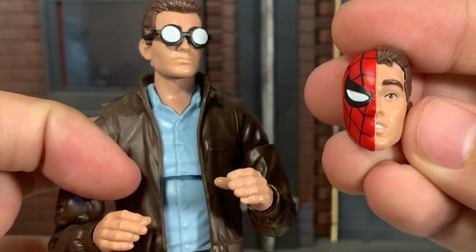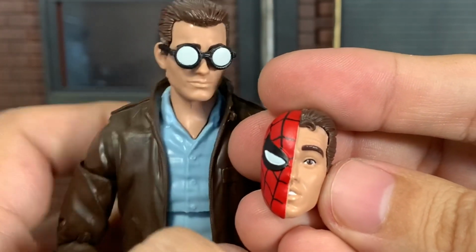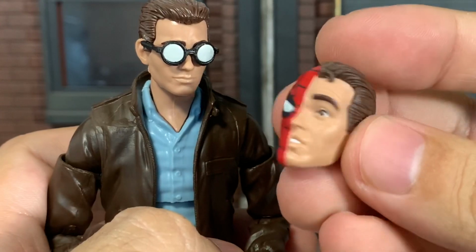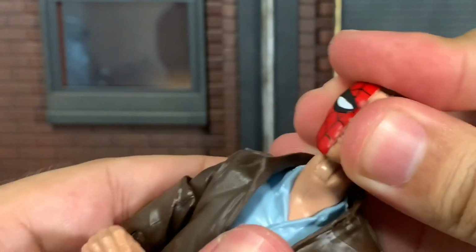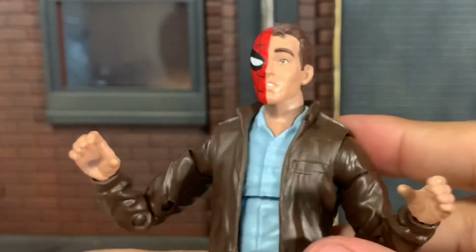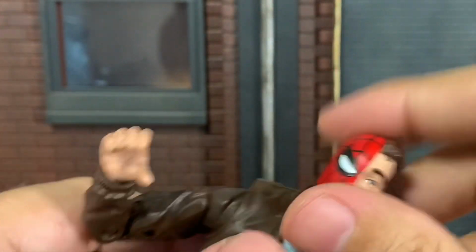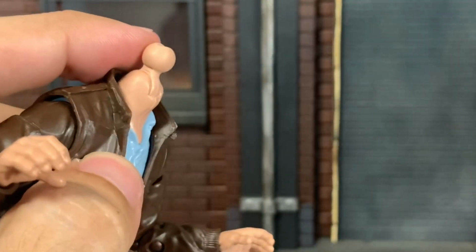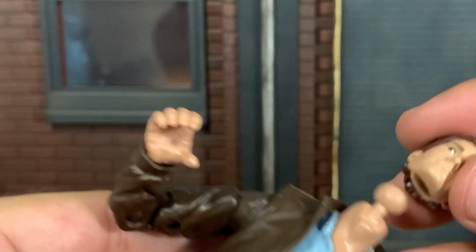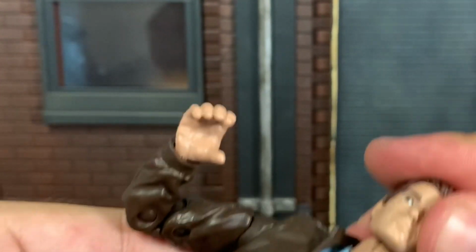Other accessory is the Spidey Sense, aka Peter Tingle, to all you young kids used to hearing that thanks to the MCU. But this is Spidey Sense Peter. Head goes on and off with ease. So, look at that. Looks good. We just need a Spidey Sense effect, which comes with the territory of wanting everything.